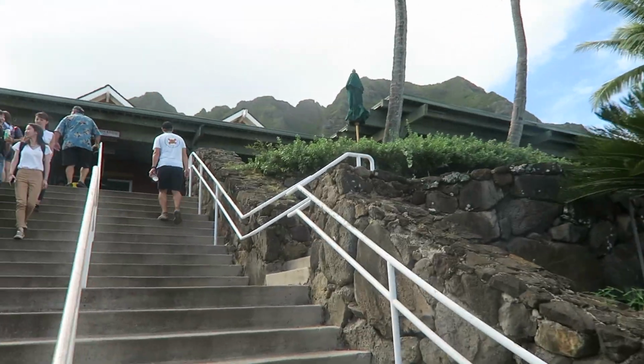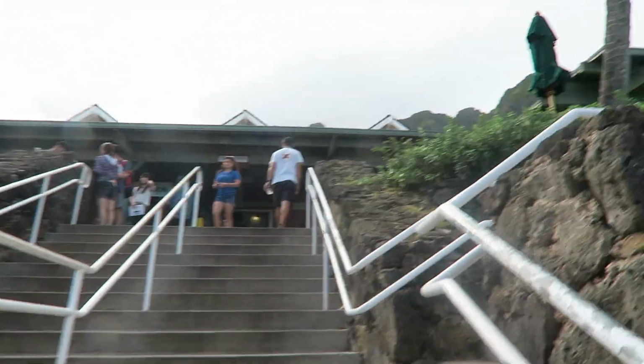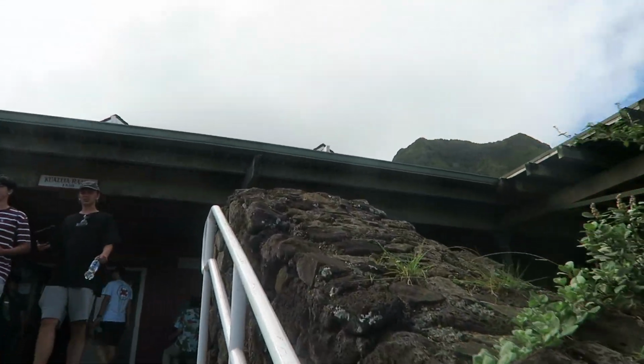Just got to the Glow Ranch for our tour. Can we just talk about how amazing this place is? So you have to check in for your tour. We've got 10 minutes to our tour, so I'm in a super rush. But this is the check-in area.